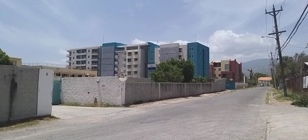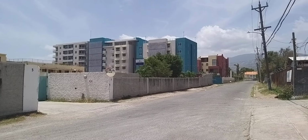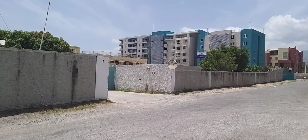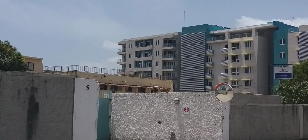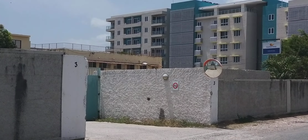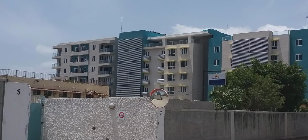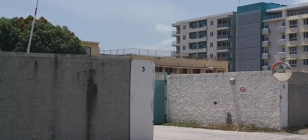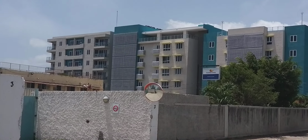Alright, so this is the Hampshire over here that we were just talking about. And over here, number 3, this property looks a bit run down as well. Probably there's future plans to develop it. The wall is very high, so you can hardly see over it. That's this one here, number 3, and this tall one is the Hampshire, still not fully occupied.